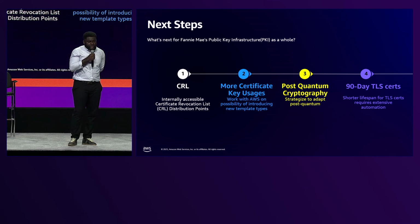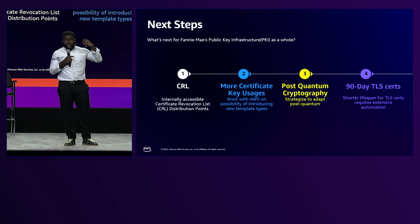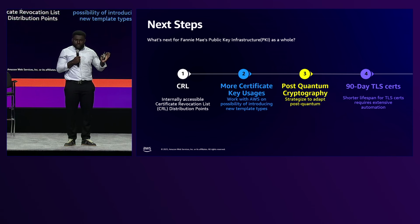So as far as where we're heading with our PKI strategy, the most immediate thing we're currently working on is a CRL distribution point that's internally accessible. At Fannie Mae, it's a requirement to send any traffic going to the public internet through a proxy, right? What we're finding is there are some critical applications that are simply not proxy aware. With the AWS Private CA, the default OCSP and CRL endpoints are hosted on the public internet, so these critical apps cannot perform revocation checks, right? We've currently built something in our dev environment that's being tested, and if everything goes well, we'll promote to production.